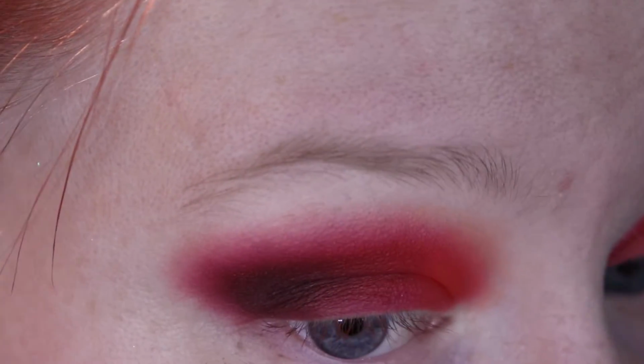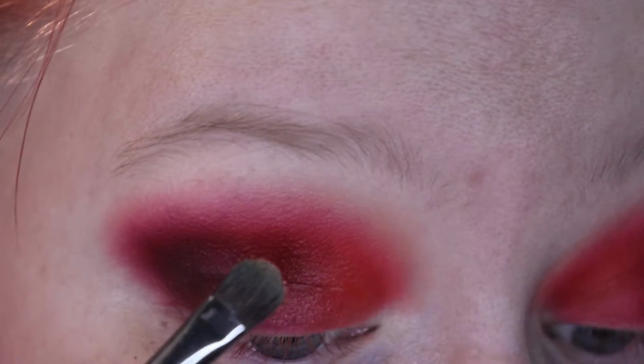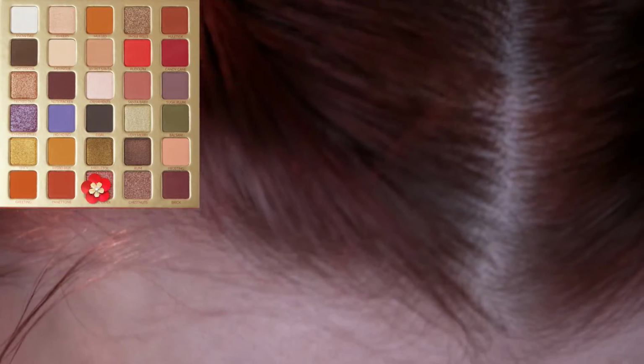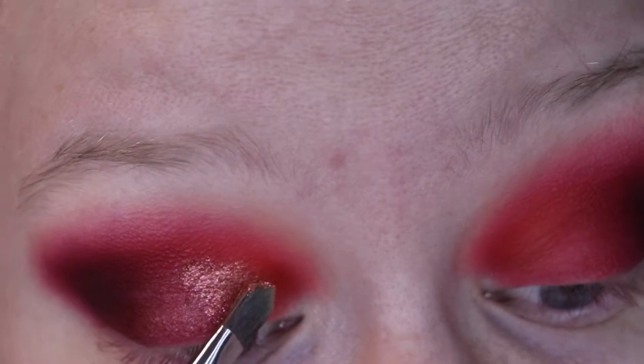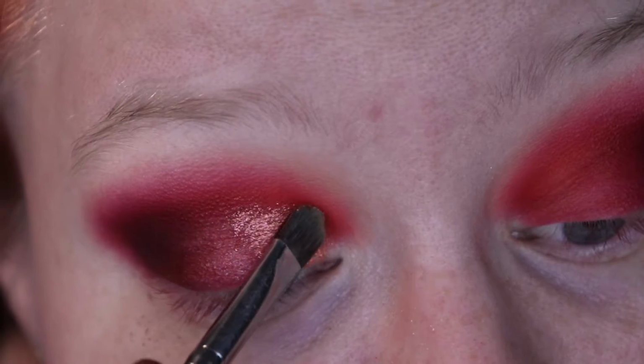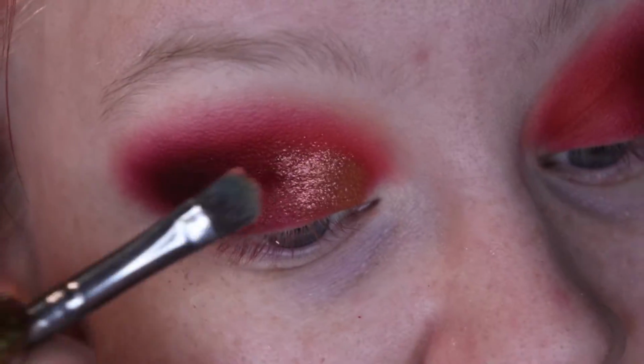So now I'm ready to go in with the shimmer. Now I'm taking that shade Spiked Cider. As you can see, I did add glitter glue all over my lid. I tried not to use too much because obviously that can make it too wet and you can have creasing throughout the day, so I want to try to avoid that.